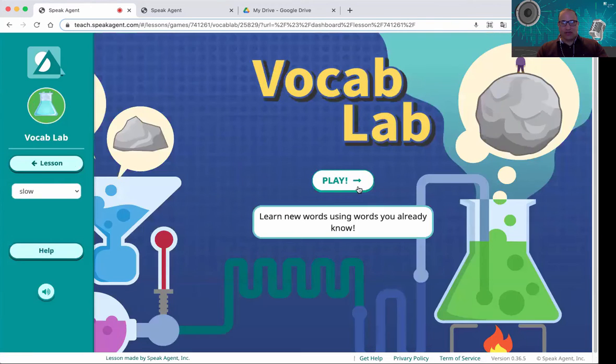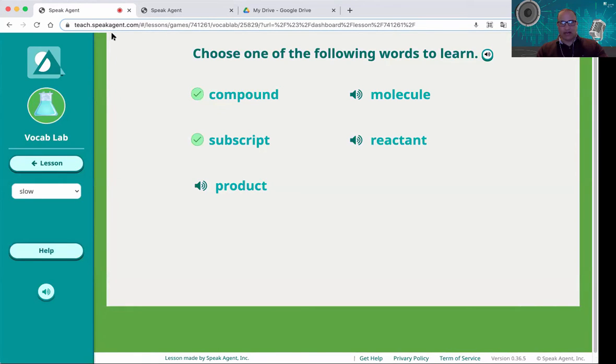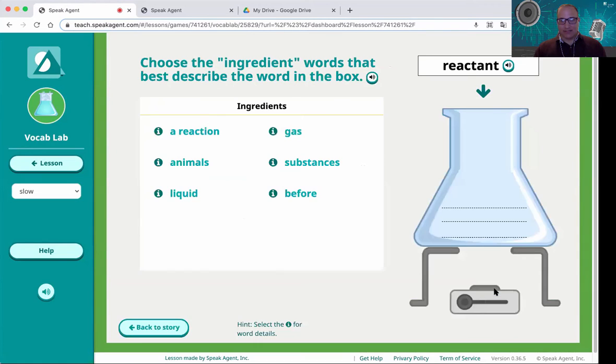And then other activities we have on our platform, like this one called Vocab Lab, are providing additional supports. So this is making vocabulary more accessible by breaking it into parts. So here we go. We're going to look at reactants. So the carbon dioxide and the water are reactants in this particular formula, and I really want that cupcake right now. But let's break it down. So what is a reactant?